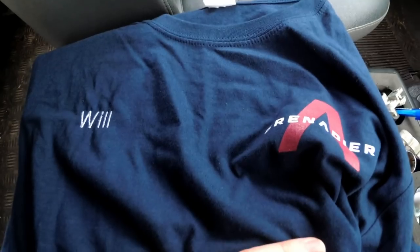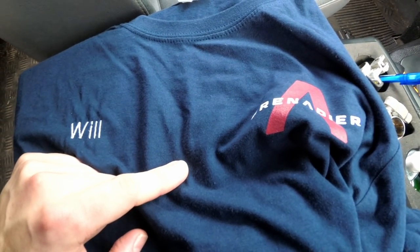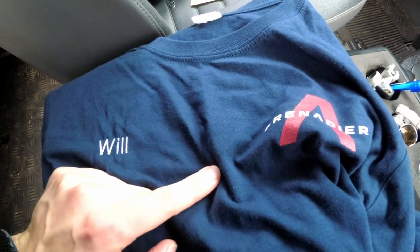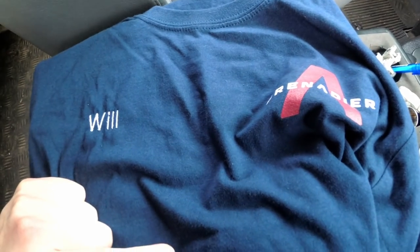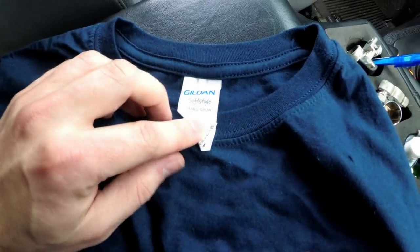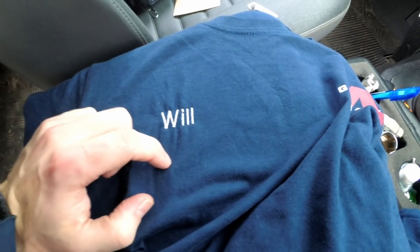But obviously, they've taken a leaf out of Land Rover's book, but what Land Rover usually give you is a key ring. I've had that on the factory tour, I've had that on the Land Rover Experience I went on. They'll give you a key ring in a nice box. This is, I think, quite well done from a marketing perspective. It's just a generic T-shirt, but I've never seen that kind of personalisation before.